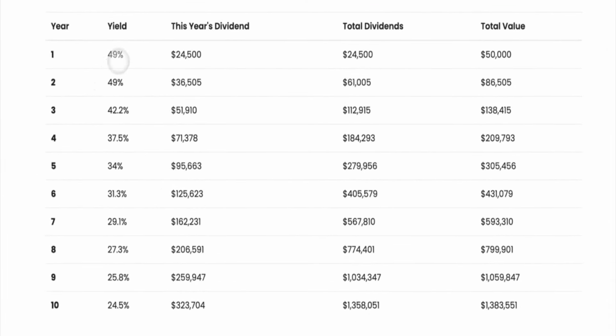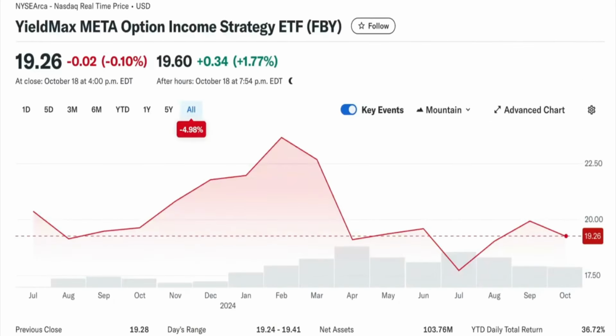If we look at the yield column, we can see we start at 49%, and in year 10 we are at 24%. This is because the more you compound your money, the more the yield comes down. And not only that, this also calculates the inflation that we have right now, which is very high. That's all I have for today, guys. I just want to show you how you can generate a lot of money using the FIBI ETF, and also to show you that not all ETFs have that NAV erosion.